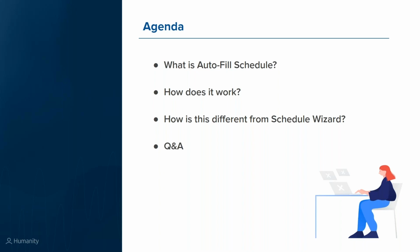Now, I mentioned earlier that about 80% of you are already using Humanity Schedule Wizard. I'm really going to explain how we've enhanced that product and show you what you're going to get by switching over to autofill schedule. And then at the very end, I'm going to save about 15 to 20 minutes and we're going to go through your questions and I'm going to answer those. Again, I will be sending out answers to all questions submitted, so feel free to enter in any questions.